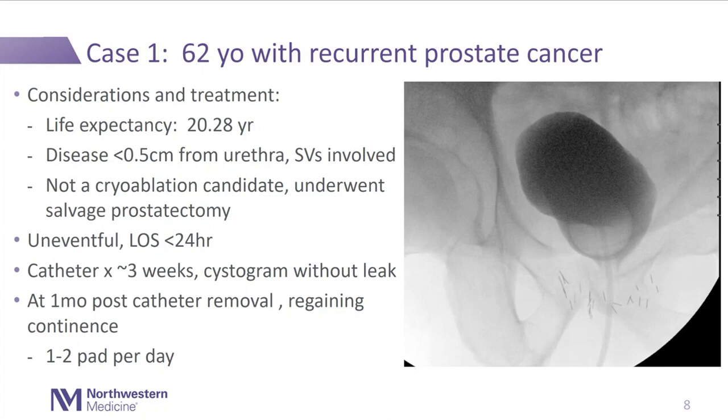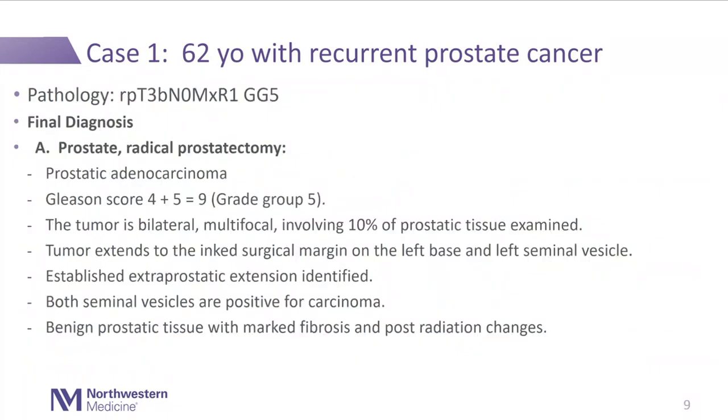At 1 month after catheter removal, he's regaining his continence, so actually a little bit better than I expected. He's down to about 1 to 2 pads per day. His pathology showed T3B disease, no lymph node involvement. He had a positive surgical margin both at the seminal vesicle and at the left base. He had cancer throughout his prostate and EPE throughout with bilateral SVs involved. We're still waiting for his first PSA.